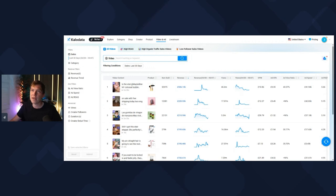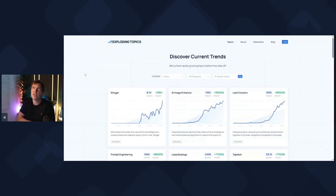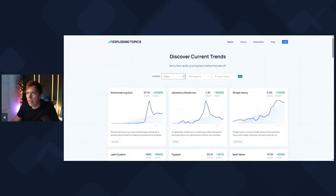Let's go to my next favorite tool, which is called Exploding Topics. This one is more to do with what people are searching for on Amazon, Google, TikTok, and so on. It basically combines everything. They also have a free plan. And if we filter for, let's say, the past 2 years, and just leave it at that for now, we can see the trend of various keywords that people are searching for.